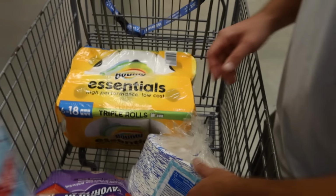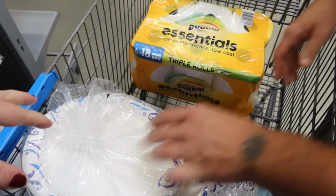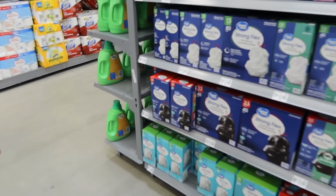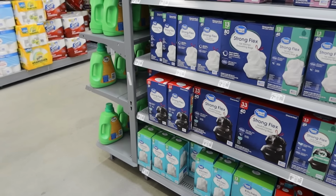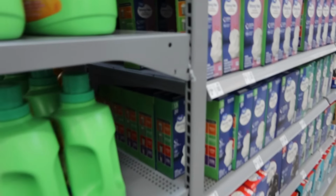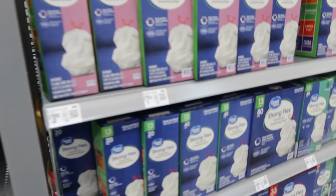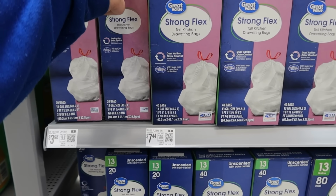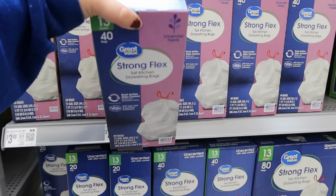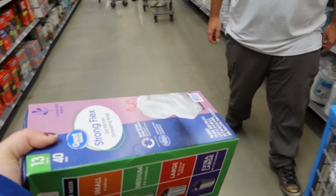And he got that, what is that? Bounty paper towels. Yeah. Cat food. $12 something. So yeah. Now, where's toilet paper? Do we need bags though, or can we just keep using the black ones? Okay. And it's not running out. You think these are any good? I don't know if you don't put a bunch of stuff in it. Okay. Well, we won't put heavy stuff in it.